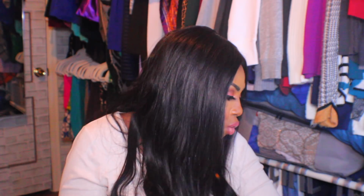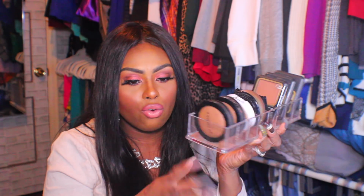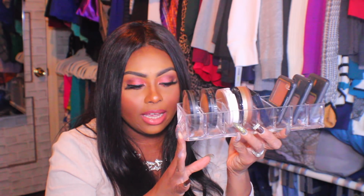So now I'm going to show you guys the 5th drawer in this thing, which is the setting powders that I use to set my all over face powders. So the 5th drawer, I have setting powders for all over my face and also bronzers, guys. So I am going to start off with the setting powders, and then I will show you guys my bronzers. So I do use these little acrylic storing containers like this to store a majority of them. So I will just show you the pressed powders first, and then I'll show you the loose powders.